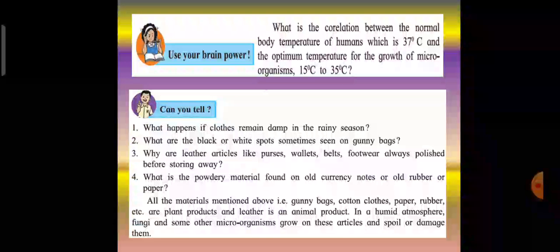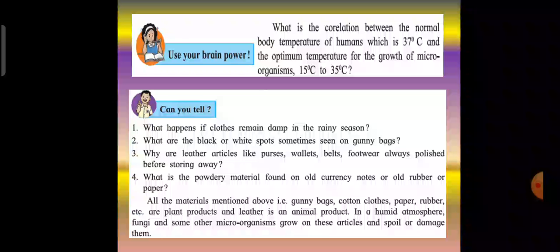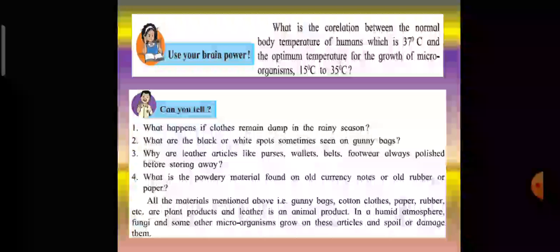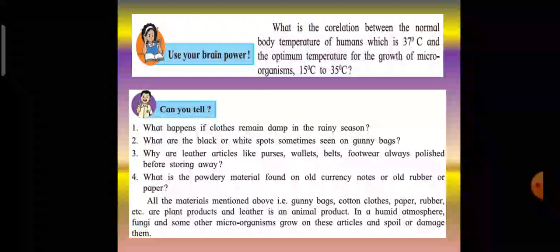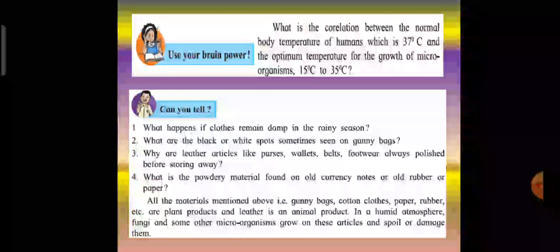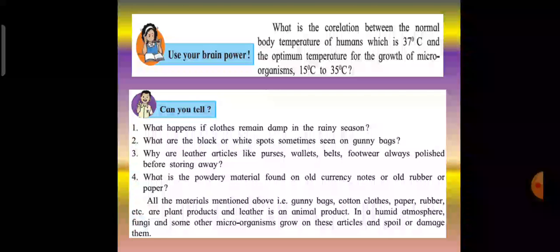Can you tell what happens if the clothes remain damp in the rainy season? Due to humid atmosphere, the clothes do not dry completely during the rainy season. Such damp clothes emit foul odor. The flies and other insects hover around such clothes. What are the black or white spots sometimes seen on gunny bags? They are due to fungal growth. Why are leather articles like purses, wallets, belts, footwear always polished before storing away?